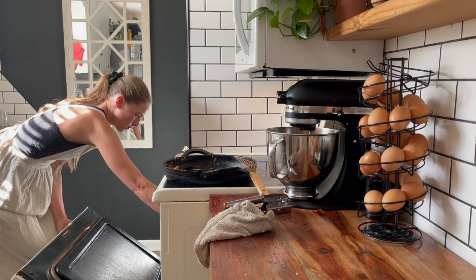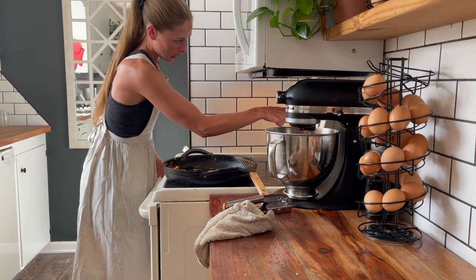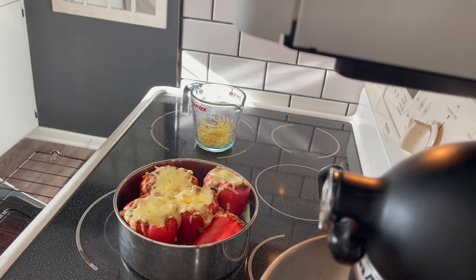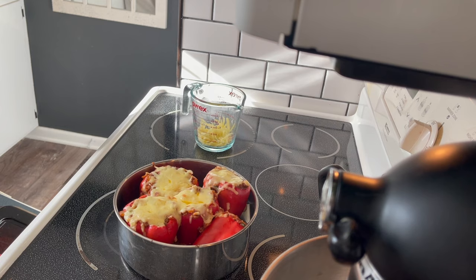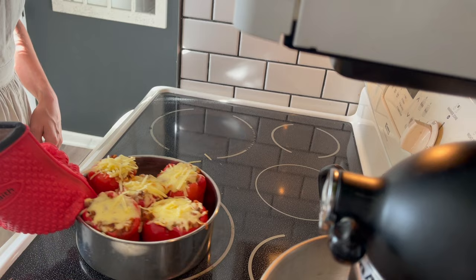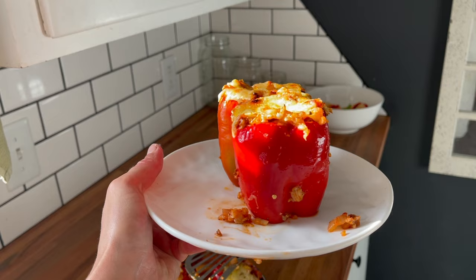All right, 350 for 15 more minutes. Peppers are done, but one thing I'm gonna do is move the oven rack up closer to the top here, and I'm gonna turn on the broil. All right, then we're gonna put that in for a few minutes just to crisp up the cheese a bit. Don't those look so good? I will see you guys in a few. I'm going to go eat.